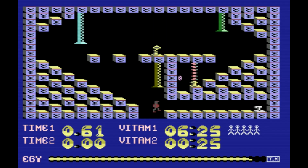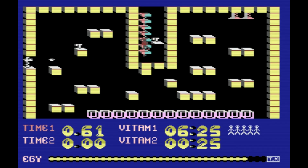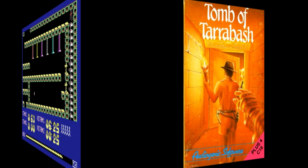Brilliant. I think it's superb. I really do. I can't fault it in any way. It does exactly what it says on the tin. And for those that love a good platforming game, you won't be disappointed in playing this. No.